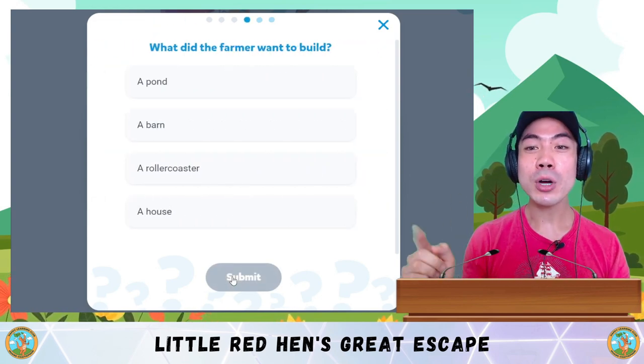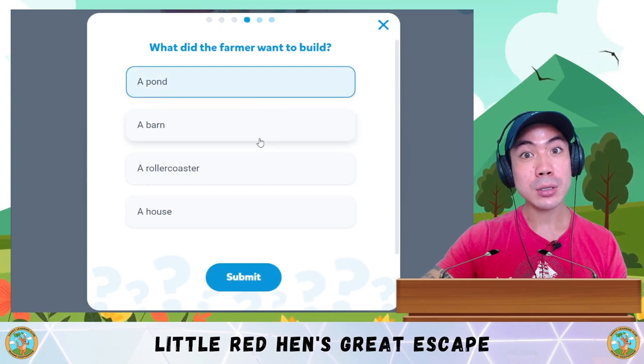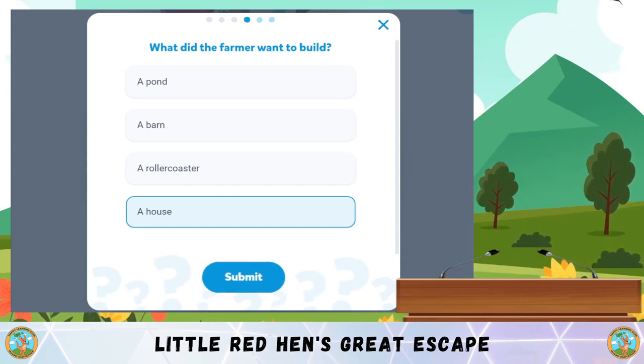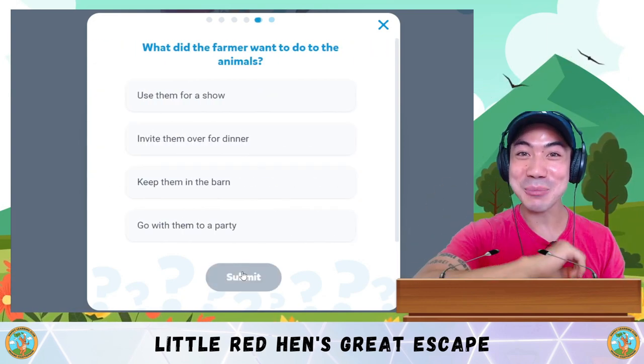Question 4. What did the farmer want to build? Did he want to build a pond, a barn, a roller coaster, or a house? What do you think? I'll give you a moment. The answer is B, the farmer wanted to build a barn for the animals.